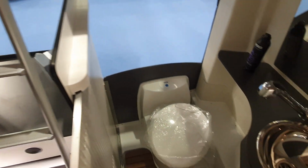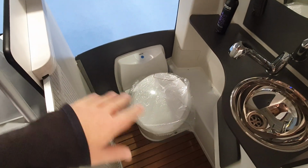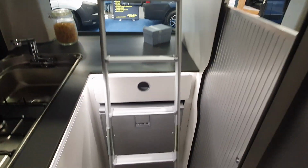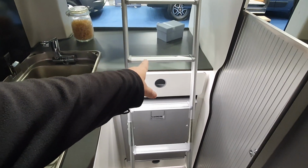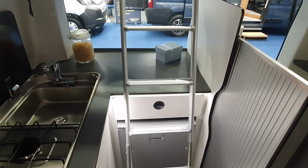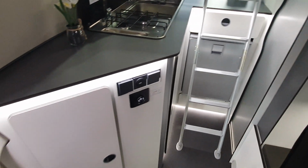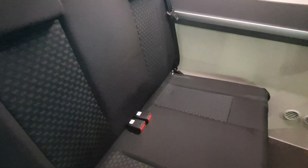You've got your toilet down there, a shower, your sink, a shower tray, and 2 burners and a sink. Fridge is down there. This is access to the tent in the roof via the ladder. Storage here also converts to a wardrobe if necessary. I think this is a very nice looking vehicle.